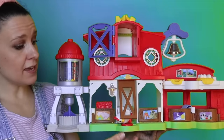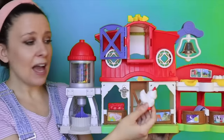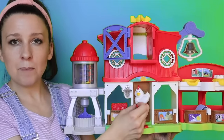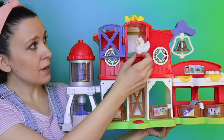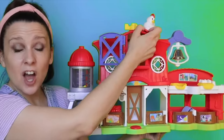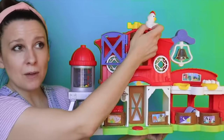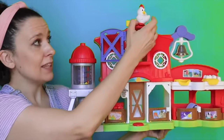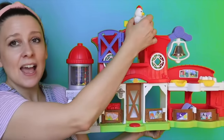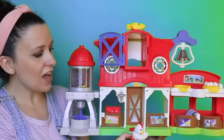Are you okay? Oh! I'm okay! I just wanted to fly up the barn! Oh, okay. Up, up, up, up, up, so high. The chicken is on top of the barn. Whoa! Can you help me? Yeah, we can help. Let's get the chicken down. Can you say down? Down. We got the chicken down. You saved the chicken. Good job.